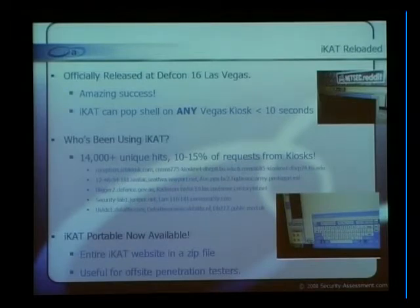It's a good move in the right direction and certainly makes the game a bit harder. We can see that Boston University has had 2 kiosks hacked. A kiosk at Seattle Airport got hacked. Got some interesting hits from army.pentagon.mil. It's kind of like, whoa, we're pissed off.